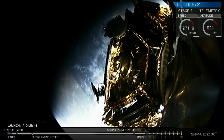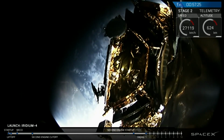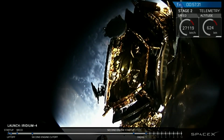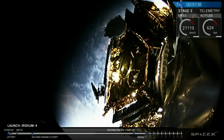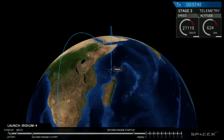And we have separation of the first Iridium satellite. You can see it at the bottom left of the screen drifting away. An on-time separation. Now every 100 seconds will begin a sequence where satellite 2, 3, 4, and continuing on will deploy. So 1 down, 9 to go, and we'll be back at time for the next deployment.